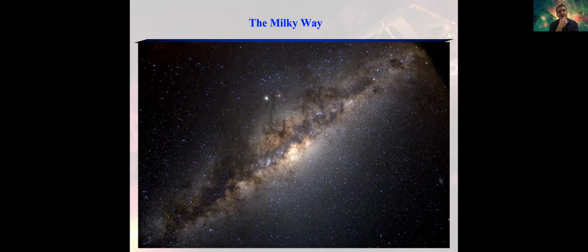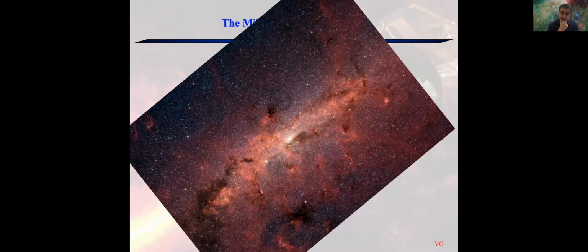There's a bulge at the center, but you can't see it because we're in the disk and there's a lot of dust along the way. So in the optical, you can't see much towards the center of the galaxy. But if you look at it in the infrared, and this is an image from the Spitzer Space Telescope, infrared penetrates dust. So we can actually have a great view towards the center of the galaxy. But the problem is understanding what's going on in the center is sort of difficult because there's a lot of stars at the center of the galaxy and in the bulge of the galaxy.